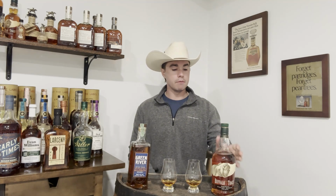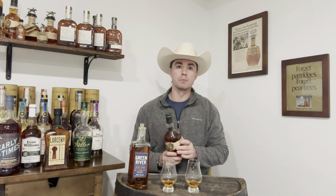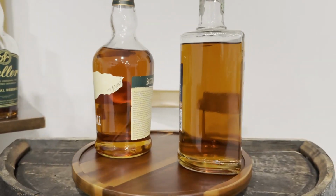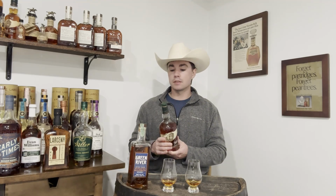Here's the first pairing of the night. We do have Buffalo Trace in this one. It's a classic. It's a staple. People love it. Some people think it's overpriced. It's not worth the hype. It's not worth the craze. Let me know which side you fall on. For me, it's a good staple. This is a good product, and it's good for what the price is.